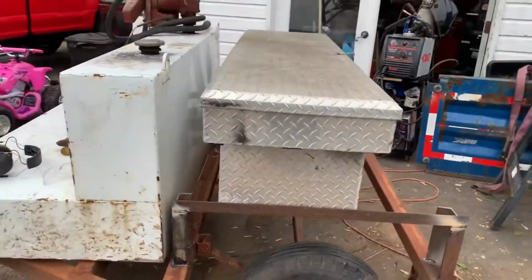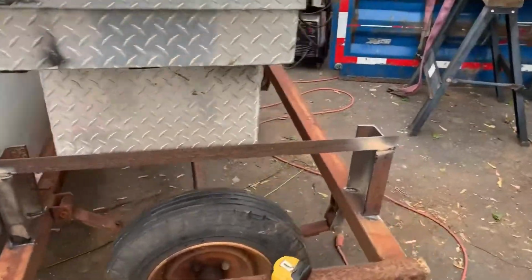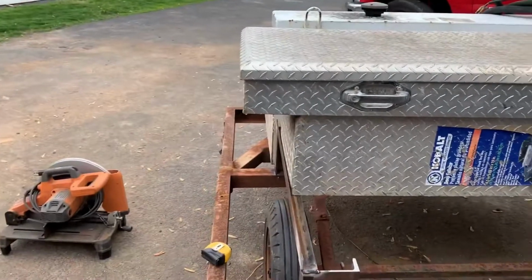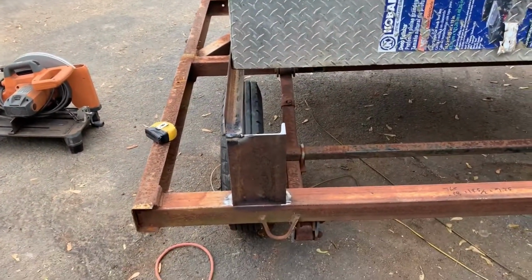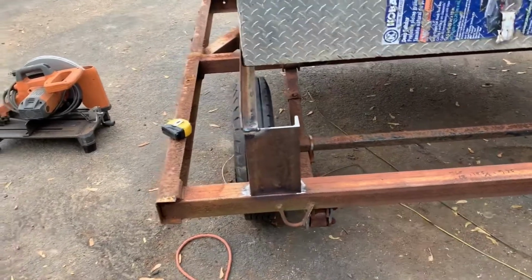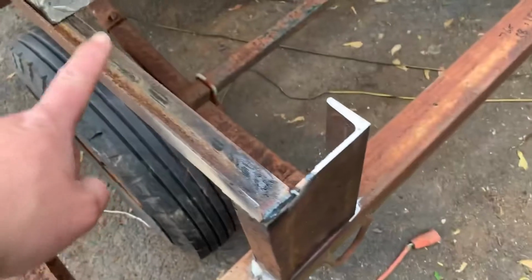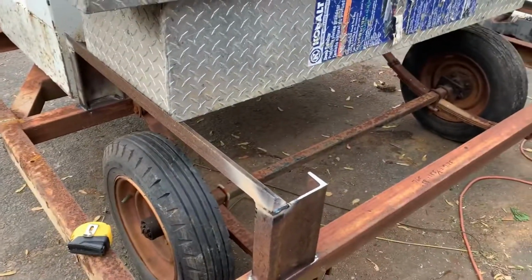Here's a walk around. I think this is pretty much done. I'm not gonna put fenders on because the toolbox is gonna basically act as a primary splash guard. Got these uprights more or less in line with the tires. I ended up reusing this channel off of the dump trailer, and these are cross members, some of the thin cross members off the old camper frame that's on the dump trailer.